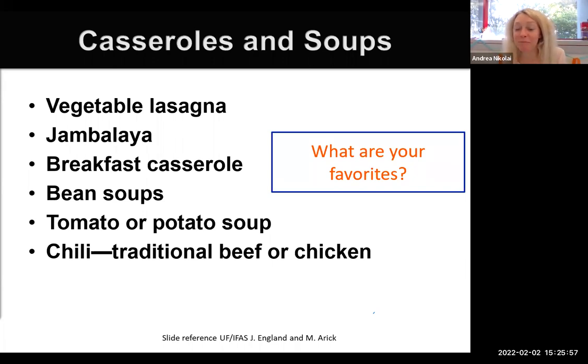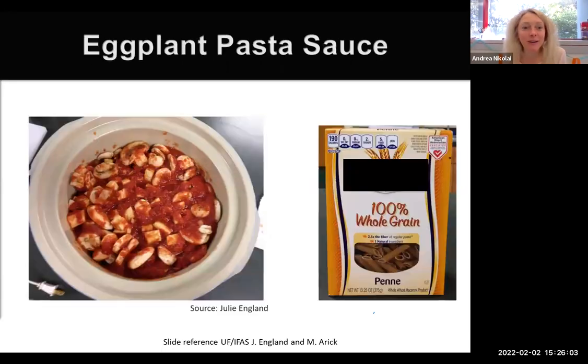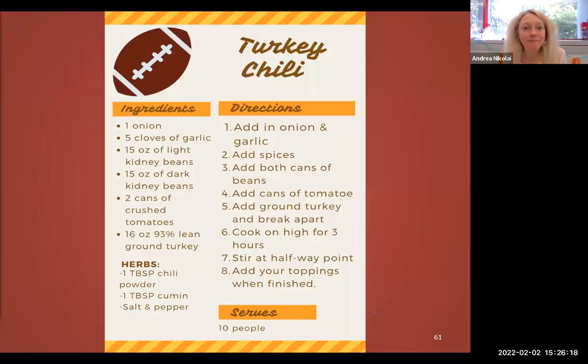You can also use eggplant instead of the noodles, and that will work. And there's some recipes online that are very similar. So there's an eggplant sauce. This only takes about 4 hours to cook. So if you're going to be gone all day, it's probably not the ideal, but the advantage would be you can be ready more quickly. And I have some recipes that I'll send you guys after this presentation.